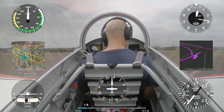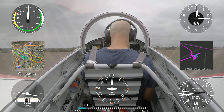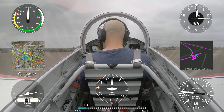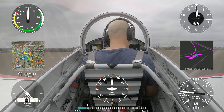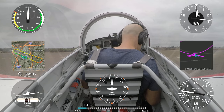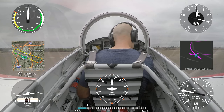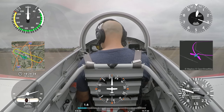Less than 50. All right. Lights, camera, probes, action. Transponders on altitude. All my running lights on. Pattern, close pattern.